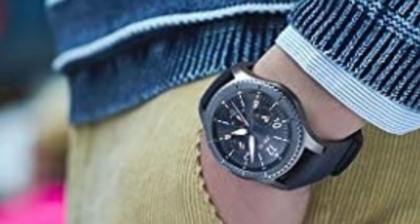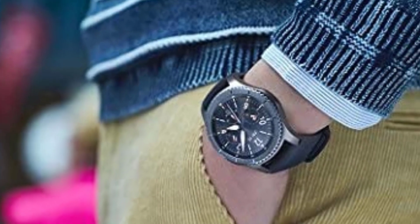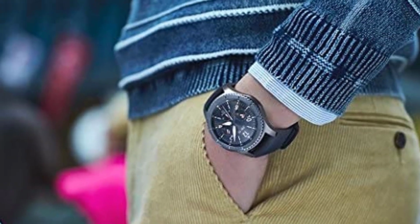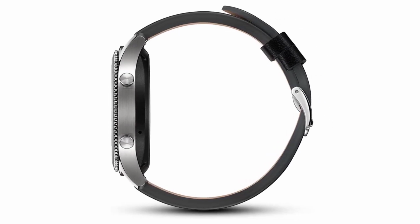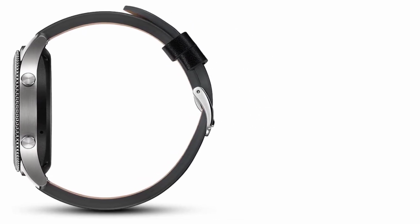It's a phenomenal example of what smartwatches can offer in terms of aesthetics and practical benefits. Check it out if you want a smartwatch that will look fine with your regular business attire instead of just your gym clothes.